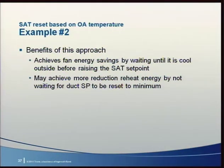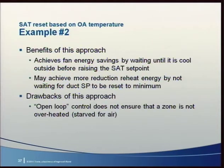It still achieves a good amount of fan energy savings because it waits until it's cooler outside before raising the supply air temperature set point. But it doesn't wait for duct pressure to reach the minimum limit, so it may reduce reheat energy more than the first approach. A possible drawback is that when implemented in this open loop way that I showed, it doesn't have a way to ensure that a zone doesn't overheat. If there's a zone that requires colder air, even when it's cool outside, the warmer supply air may not provide enough cooling and that zone may get uncomfortable.